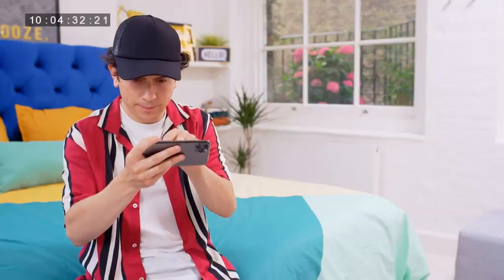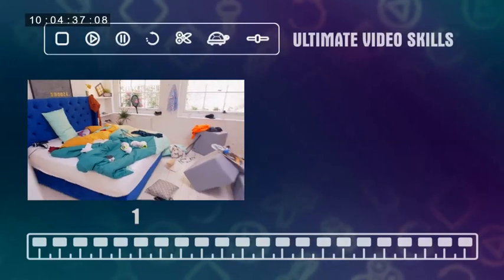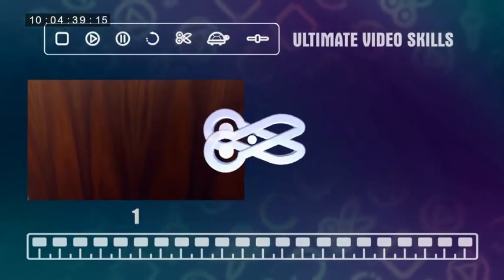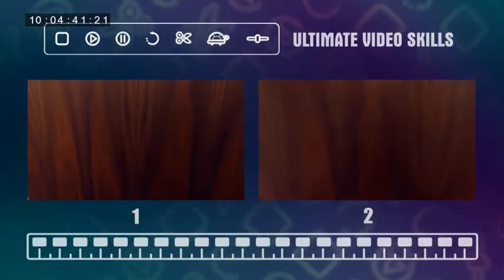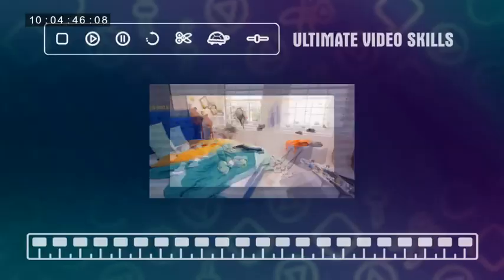Using the software that comes with your smartphone or a free app download, all you have to do is cut together the door wobble after the clock on the bed and the camera wobble on the door after you cleaned. Oh, and of course, add a little alarm style sound effect. Let's see that again.